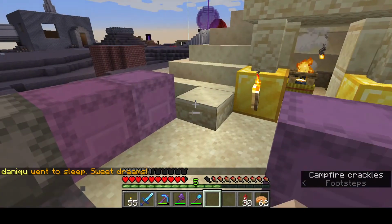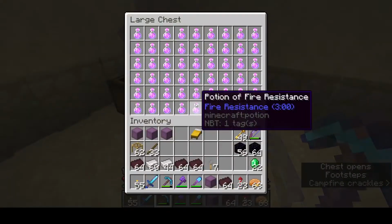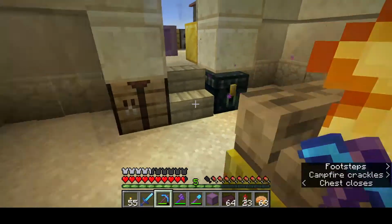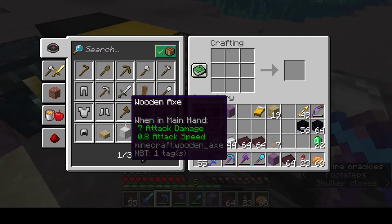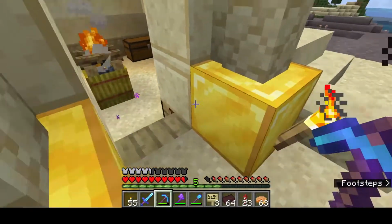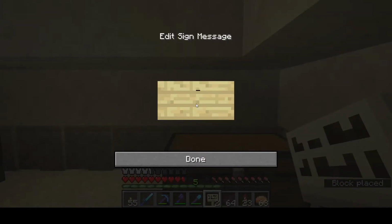Right, what I need to do now is go and get the produce, so I'll be back once I've done that. Right, here we go. So we've stocked now with fire resistance, those and splash resistance. So let's get some, we need some signs. So we can take this out and we can make another couple of signs. Pop a sign down, and I think we'll do splash potions. I think we'll do 3 for 1 diamond.